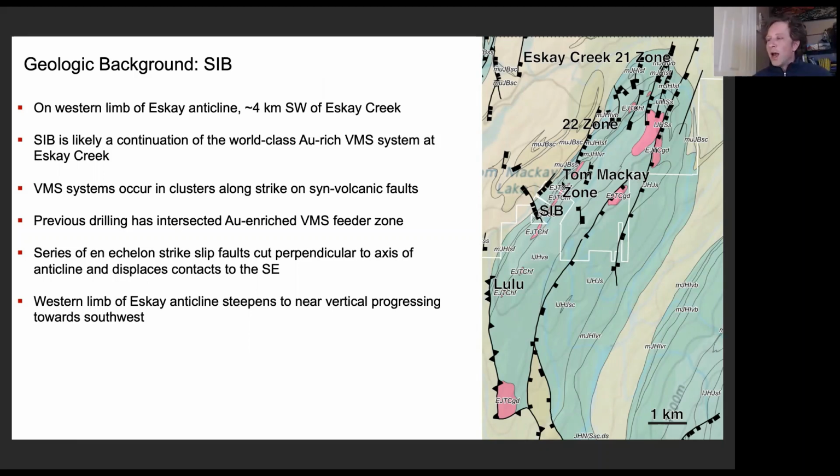So we do have SIB and Lulu right along strike along the western limb of the Eskay anticline. And it's worth noting that up here around Eskay Creek, the contacts are dipping about 30 to 40 degrees, and then proceeding towards the south along the limb of the anticline, the contacts steepen to near vertical when you get to our property. And there are a series of en-echelon strike slip faults offsetting everything on the anticline towards the east as well.